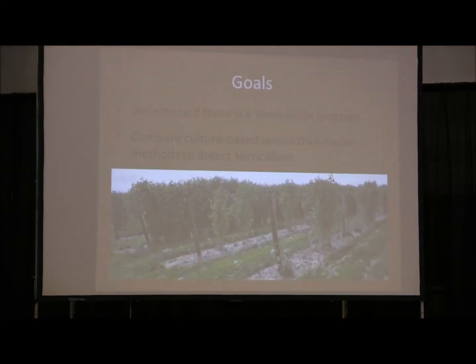Okay, so our two main goals for this research: is verticillium a problem for you guys? And we wanted to look at two methods of determining whether verticillium is there, because one of the methods may be more sensitive than another method in terms of determining whether verticillium is there. I'm not going to go into that this time. We just have preliminary results at this point.